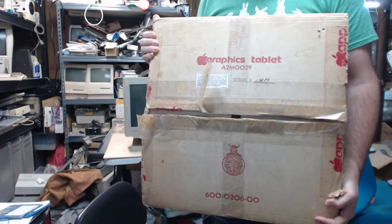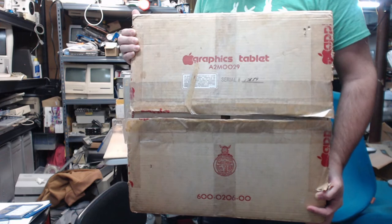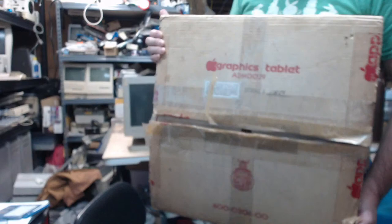This bad boy. I know a lot of you commented and questioned me on this thing because it was featured in the video that went out not long ago. I have not opened this box yet. I hope that the graphics tablet is inside, but I have absolutely no idea what's inside of this box. So we're going to learn together. Let's make art. Exactly.